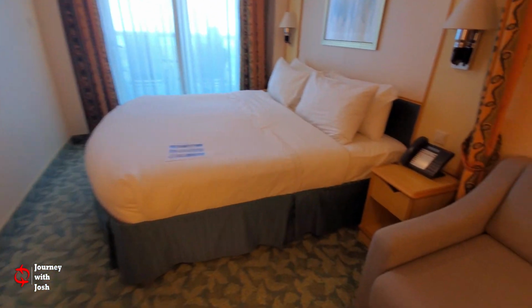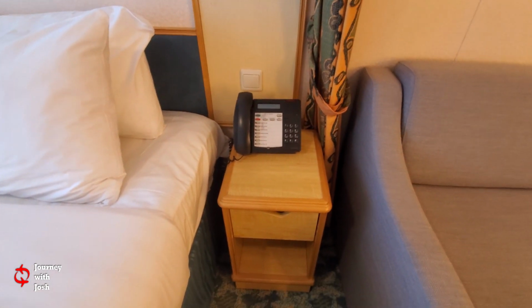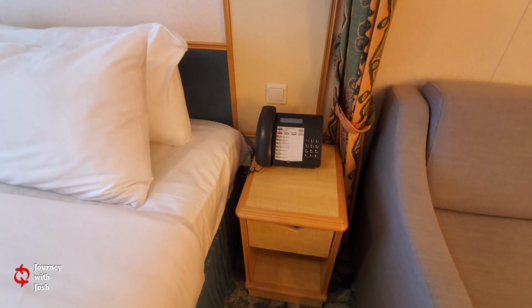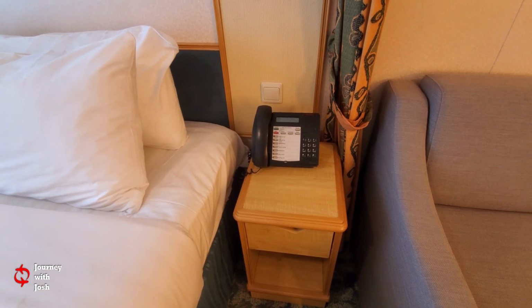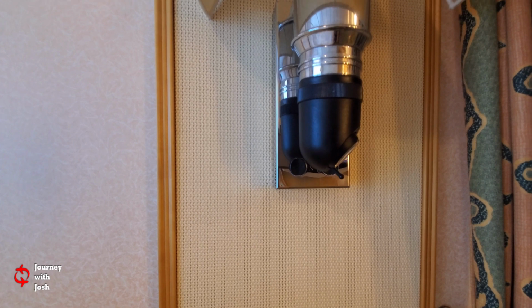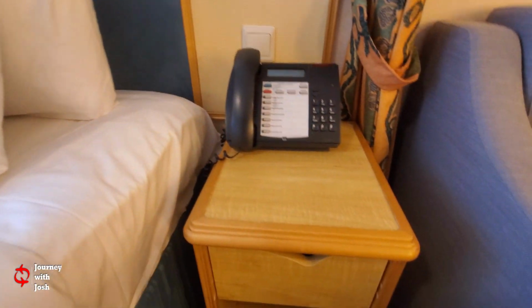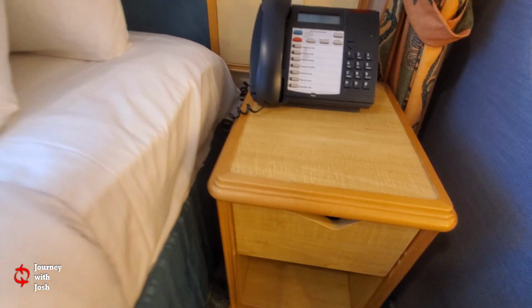Over near the bed here, on this side of the bed, you've got a telephone with light switch. This telephone does not have a USB port on it for you to be able to charge your electronics. The light switch right here also does not have a USB port. You do have a drawer space right here to store items.